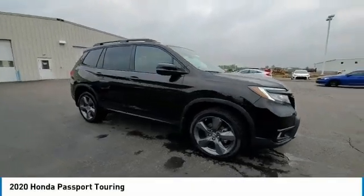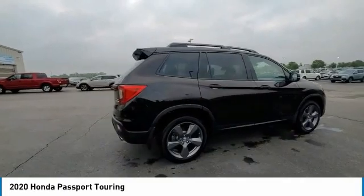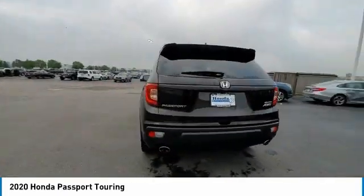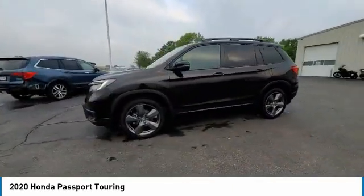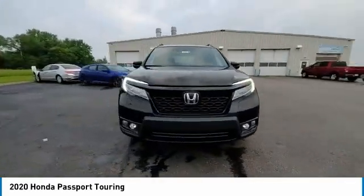We are pleased to show you the 2020 Passport. This compact SUV from Honda is a good compromise of size and comfort. The compact design lets you maneuver well through heavy traffic while still having ample space to carry most anything you need. The Passport gives you the comfort of Honda reliability and quality.